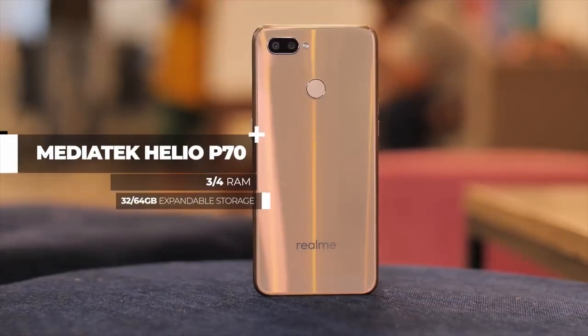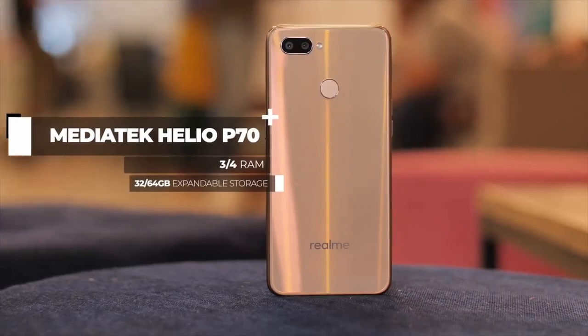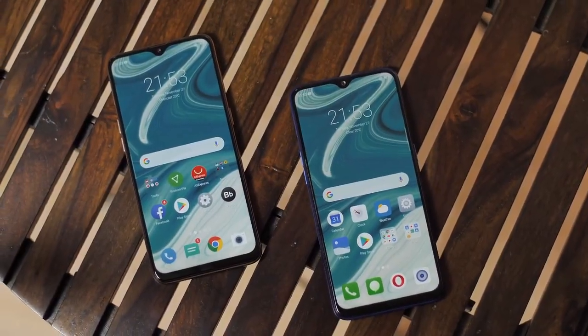Now talking about the performance, it has the flagship Helio P70 processor. Now it is a great processor. I know there are many people who hesitate to buy MediaTek processors because they aren't as good as Snapdragon processors in the long run, but again MediaTek is learning from its mistakes and now they are going to give you one of the best processors in this price segment. If you want to play any kind of games like PUBG, it's going to be very smooth. Now talking about the looks, it is phenomenal.